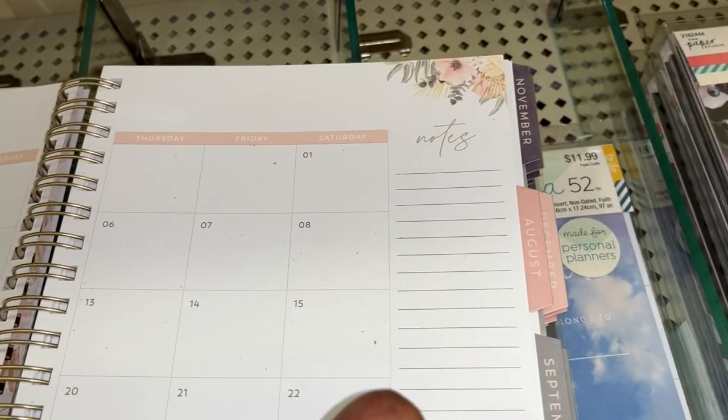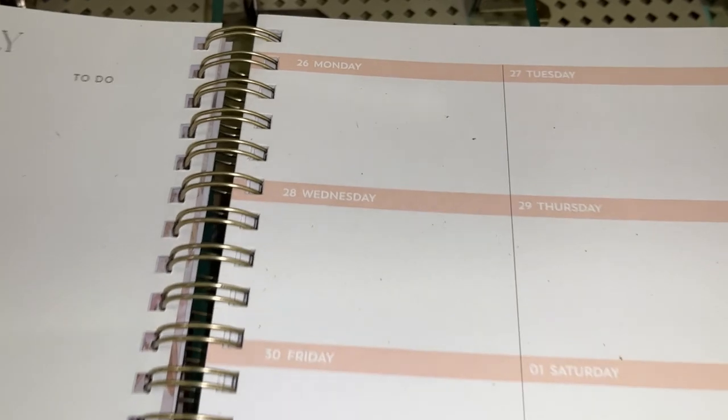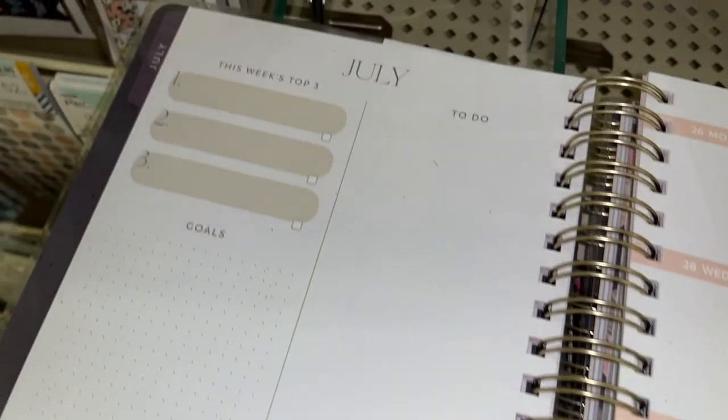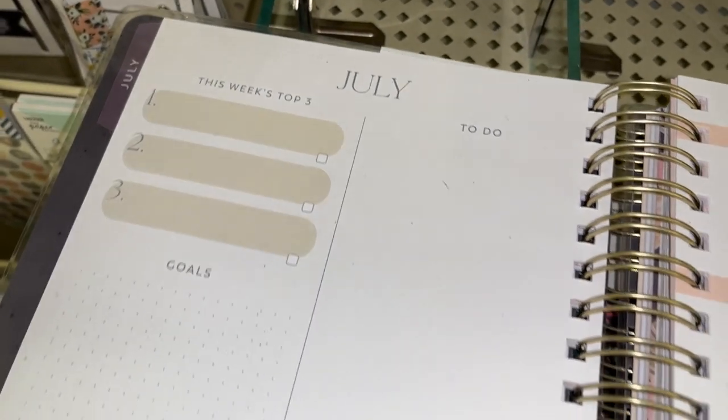So I'm gonna show you every different layout they have. I'm not gonna repeat it. Every one of these, the week starts on a Monday. So for my girls that always ask me, always DM me, always leaving messages, hey, Miss YoYo, do you know where I can find a planner that starts on a Monday? Bam, here you go, girl.